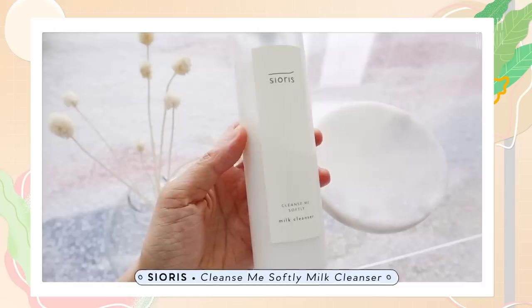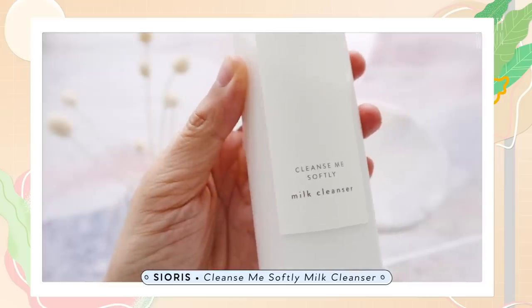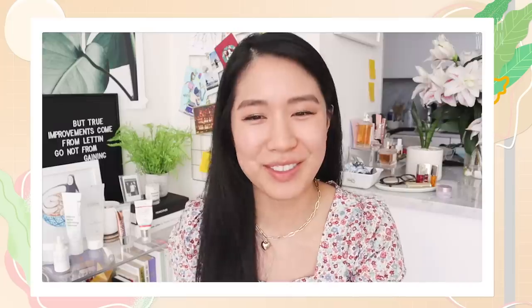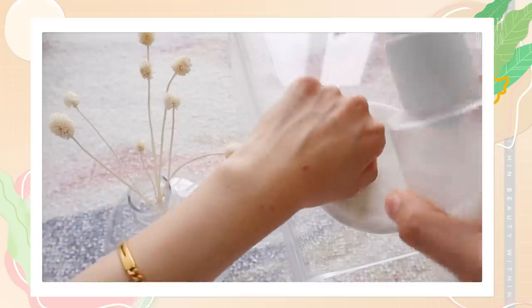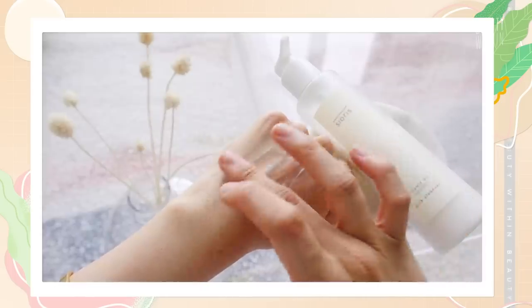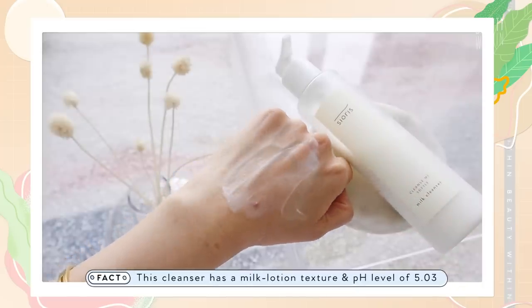First, starting with the Sioris Milk Cleanser, I feel like everything that Sioris does, I'm just a huge fan of how they harvest ingredients at their peak season so it can be the most effective. Yeah, it's like batch by batch made. And I think that's dedication to the skincare game and to ingredients, to have the best ingredients for your products. So the cleanser also has the green plum water that you find in the mist, as well as the macadamia oil that is also in the mist. It's great for all skin types, especially people with dry and dehydrated skin.